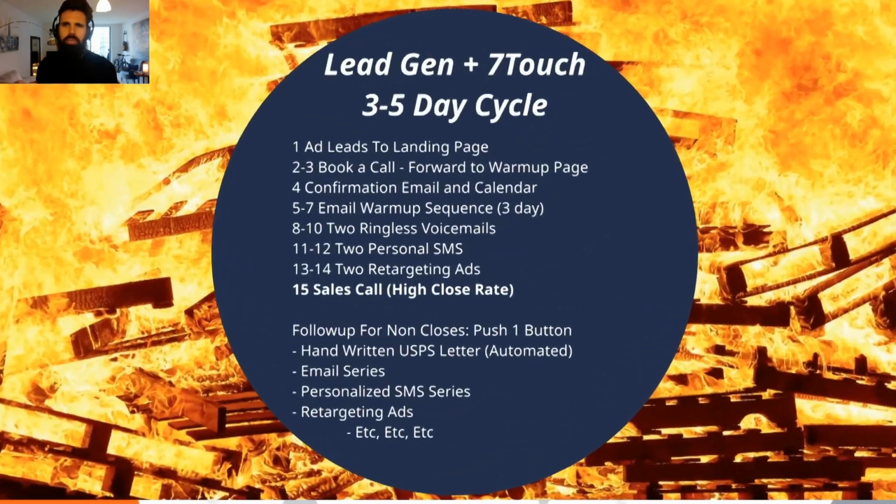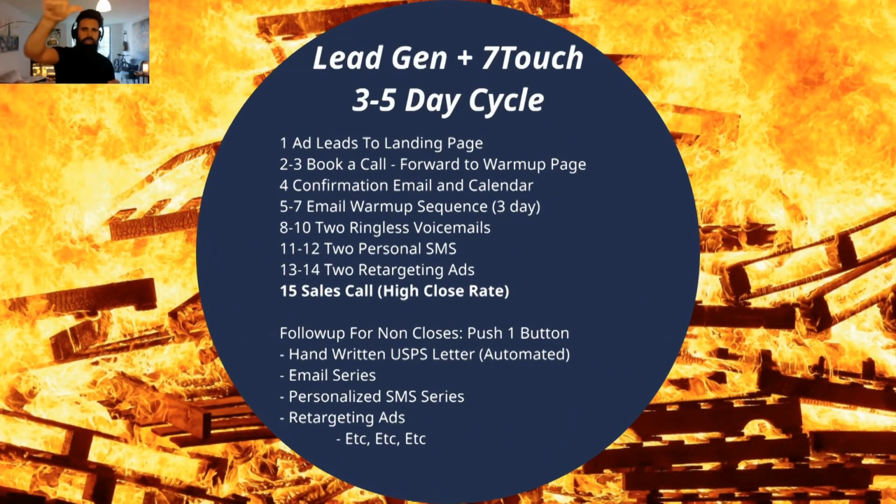Now, let's look at this. First touch, an ad leads to a landing page. Second touch, they book a call. After they book a call, that third touch goes to a warm-up page that has a video that says, hey, great, looking forward to our call, has maybe some stuff on there, maybe even a quiz, so that could be a 4th touch, but let's not say that here. 4th touch, you have the confirmation email and the calendar invite, and then you have the 5th to 7th touch: we're going to do a 3-day email sequence warm-up, and I'm going to give you guys a diagram for this in a second, but don't worry.